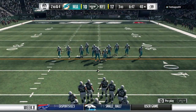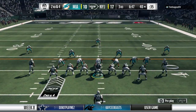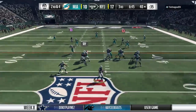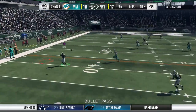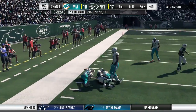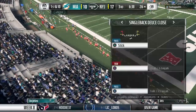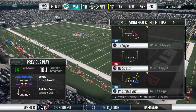Second down and 4. Off the play fake, he'll look to throw. Throwing for his running back, and he's got him complete. And he's going to get this inside the 30. 14 yards is the pickup there, and a Jet first down.